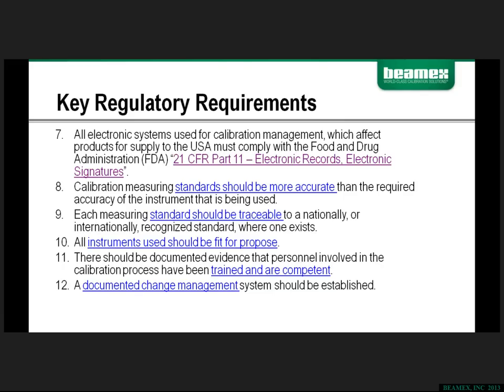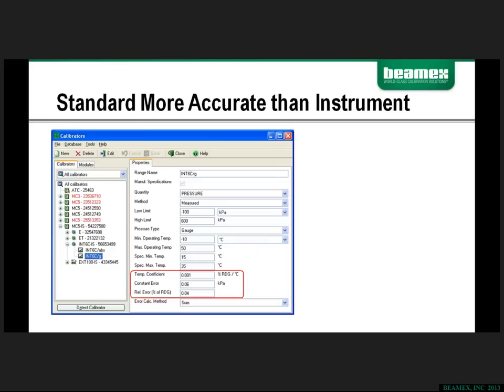So number 8, calibration measuring standards should be more accurate than the required accuracy of the instrument that's being used. That's a lot of words to say. Make sure your calibrator is more accurate than what you're testing. So here we're seeing an example in the software that shows the calibrators. It shows what the accuracies are of the calibrator itself, which from that you can determine what the uncertainties are at any given value.